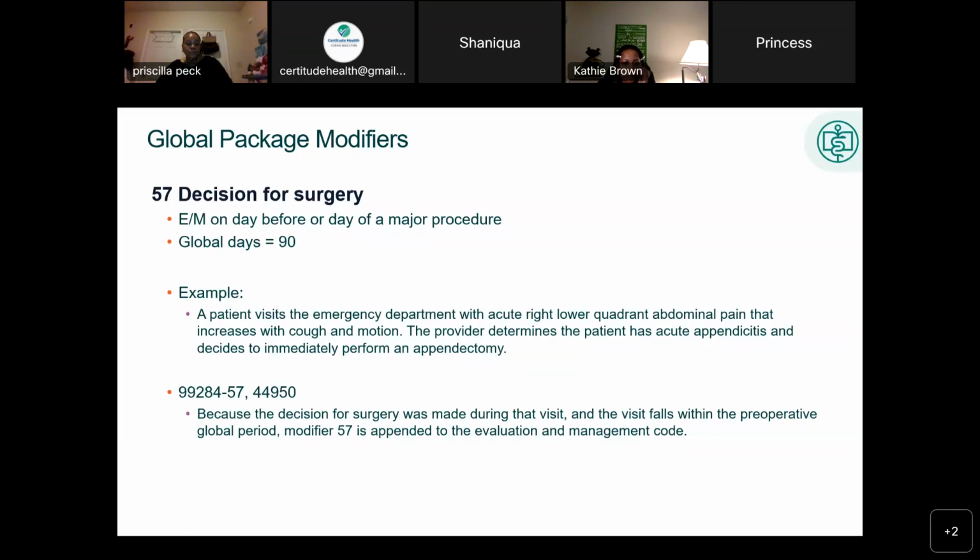if it was on the same day as the surgery. The 24 would be if it occurred during your global period, right? So if you had surgery and the doctor saw you for something that was not related to your surgery, then you would have to add that 24 to whatever E&M code it is. And then for the 25, if you had an office visit and they performed a minor surgery in the office, then you would have to add the 25 if that was all done on the same day.